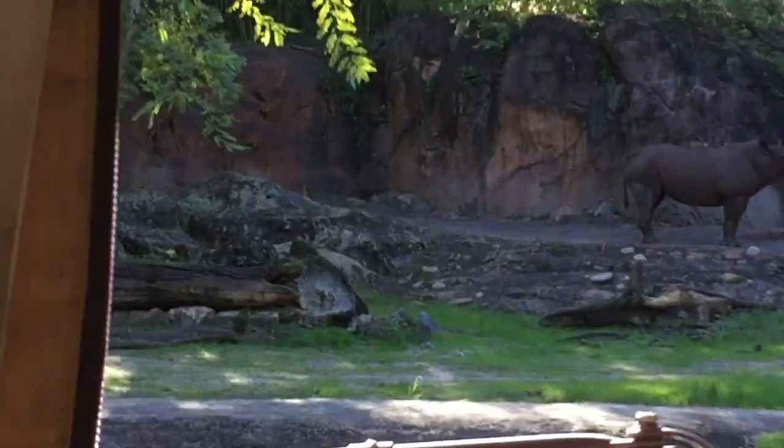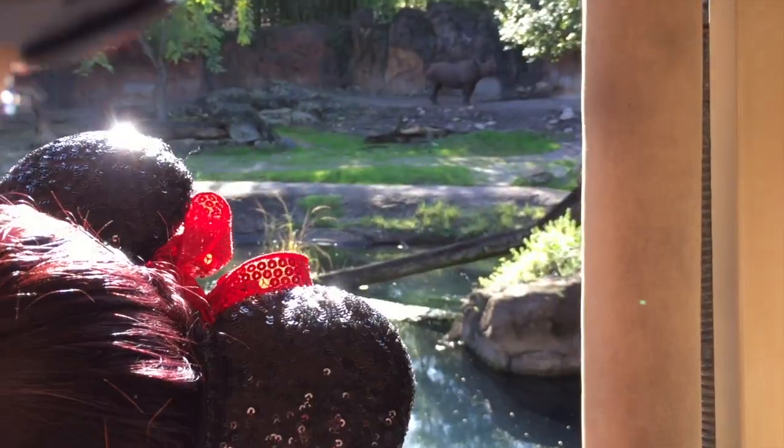Now, there are fewer than 5,000 black rhinos left in the wild. This is due to the fact that they are often poached for those horns. Those horns are, however, made out of keratin, which is the same thing as your hair and your fingernails.